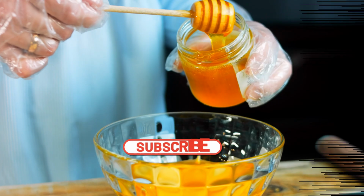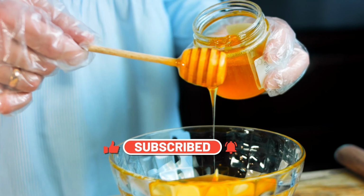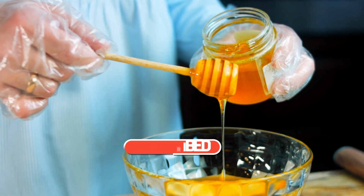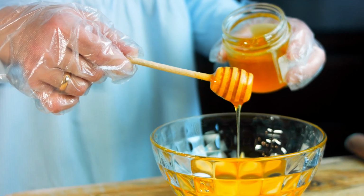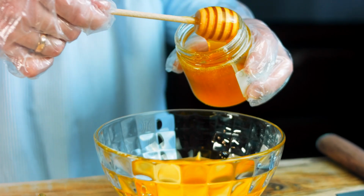What sugars is honey made up of? Honey is a sweet and viscous substance made by several species of bees, the best known of which are honeybees. Honey is made and stored to nourish bee colonies.